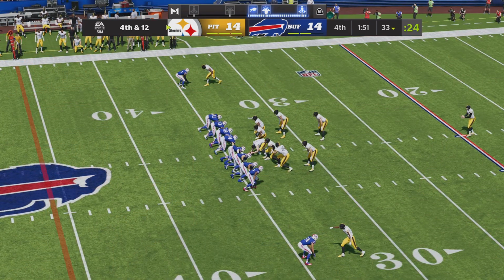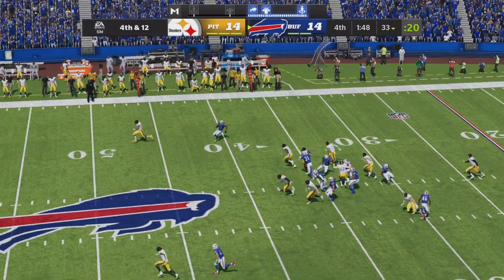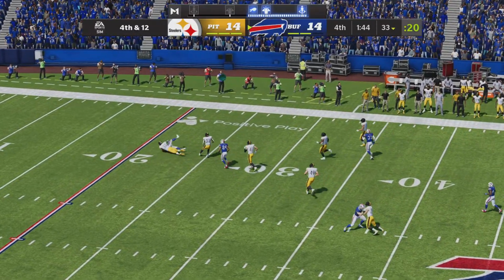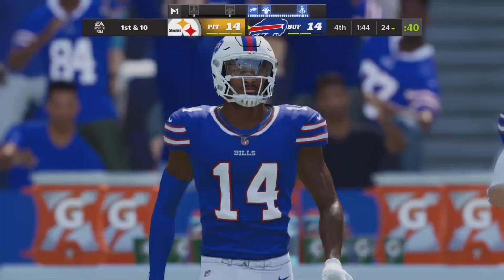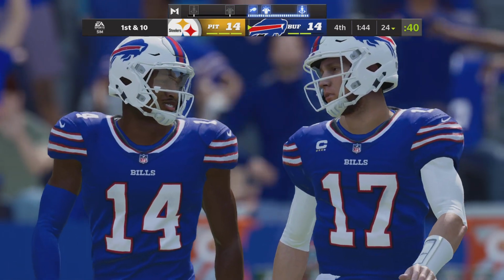Here's Jordan Berry now as he's on to punt for Pittsburgh. So possession goes over here on the punt. And the Bills will take over the football with a 1st and 10. Buffalo set to get the football back here.